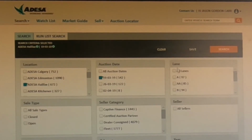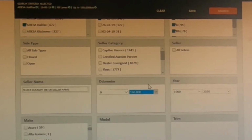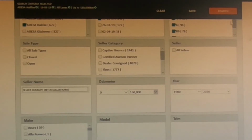We want to search all lanes, but we come down here to odometer, and I don't want to see anything pop up with over 100,000 miles or 160,000 kilometers. In years, we want to be able to finance these vehicles. So we're looking at 2010, probably to 2016. The reason why I'm stopping at 2016 is because I'm looking for certain price range vehicles and I want them to fall within that category.